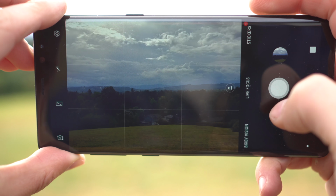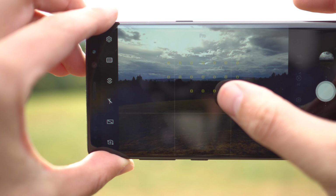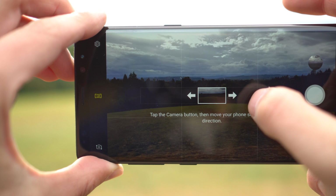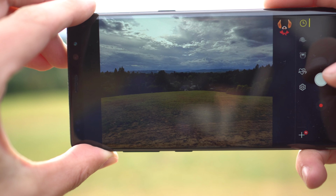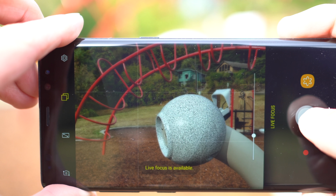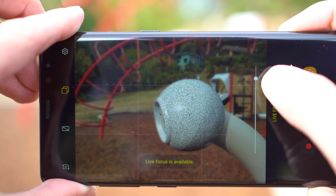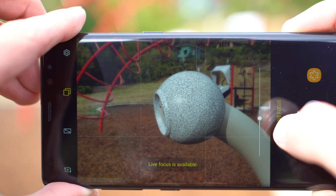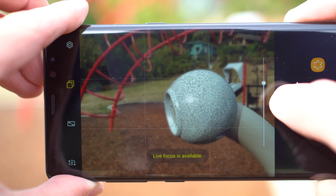So again, you've got dual 12-megapixel shooters, one standard at f1.7 along with a 12-megapixel zoom lens at f2.4. Transitioning between the two is pretty seamless, plus it allows you to reach subjects that you wouldn't typically be able to. Of course, Samsung also tossed in their live focus bokeh mode, but like most implementations from other manufacturers, theirs too is a bit of a mixed bag in terms of results and whether or not you'll think it looks natural or completely computer generated.